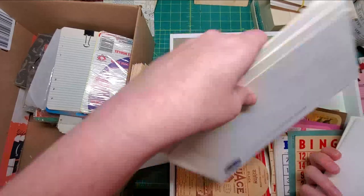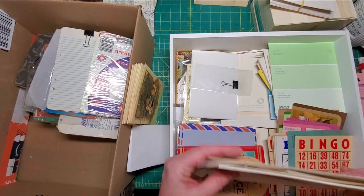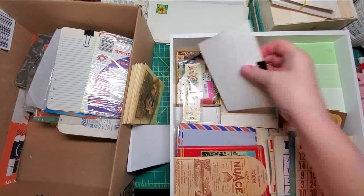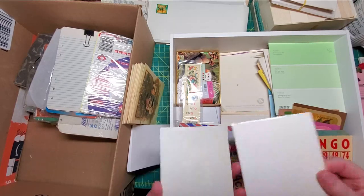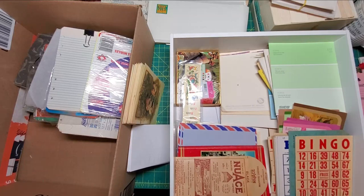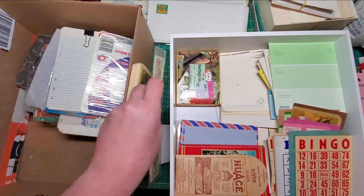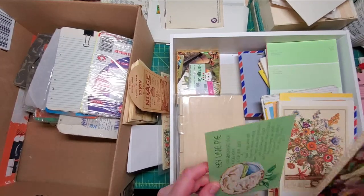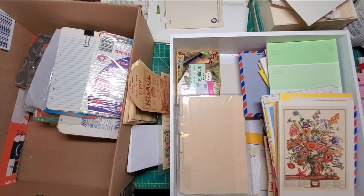This is all hotel stationery. I'll need to go through that. I think these are just labels. I don't think I need those. Let me pause for just a minute. Okay. So I'm finding some things in here that don't belong in here. This is a do-do-do. Put you there.